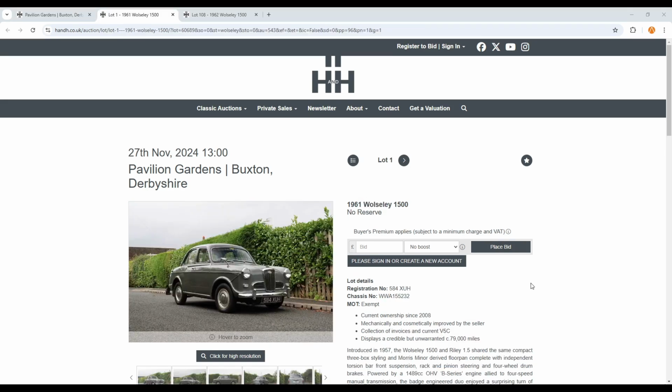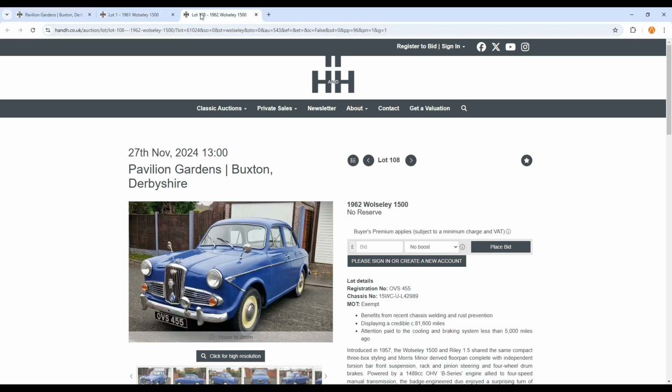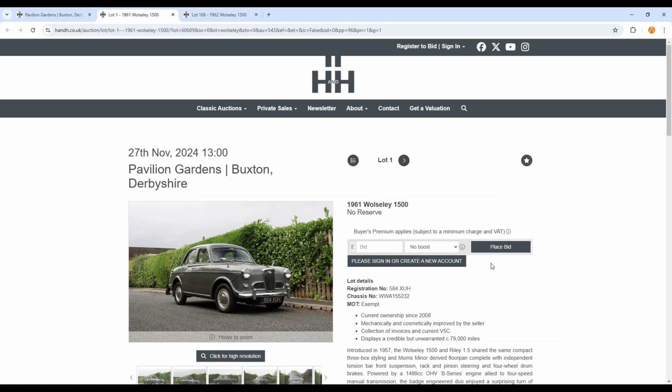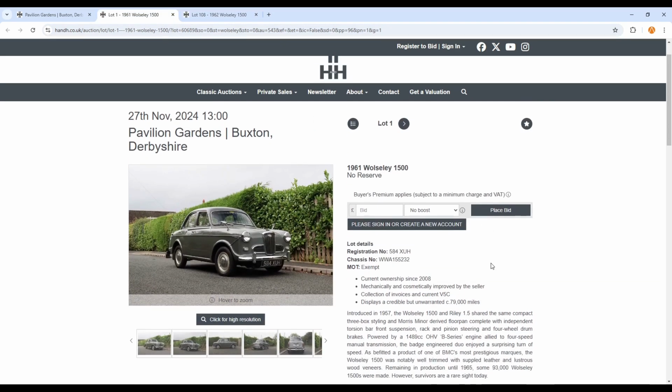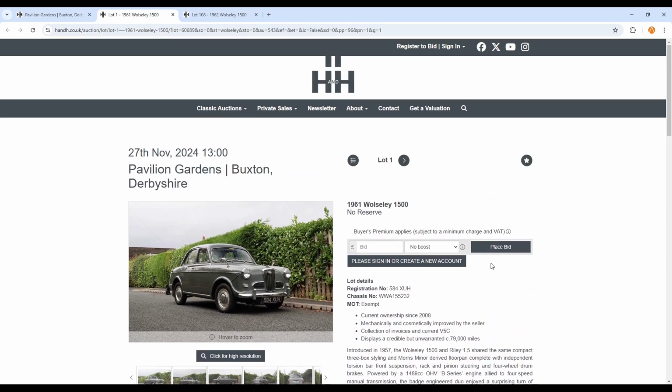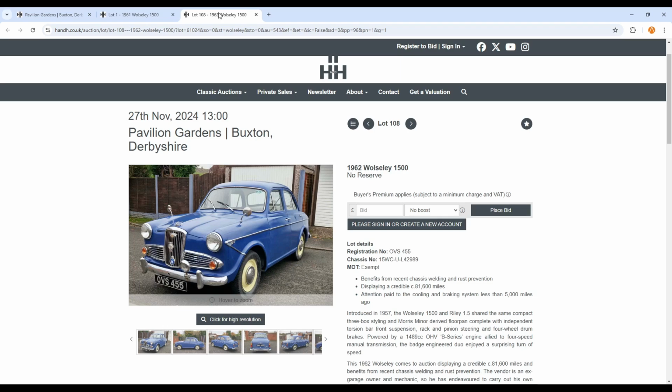The next two lots I'm going to look at are both the same kind of car. They're both set at no reserve. So it's this 1961 Wolseley 1500, and there's a 1962 Wolseley 1500 too. So that would be an interesting thing to see. I obviously don't have a comparator that's with a reserve price set, but it'd be good to look at these two cars. I can find the Haggerty valuation and other valuations elsewhere, so we can get a good view of what they're going to do.